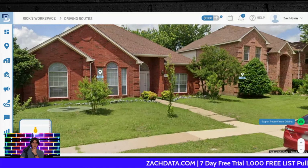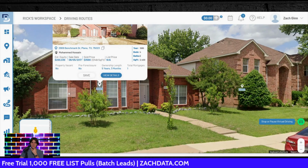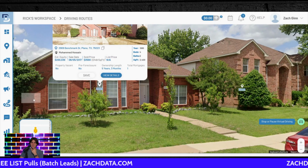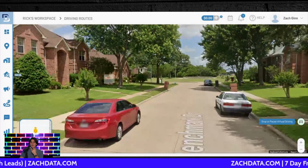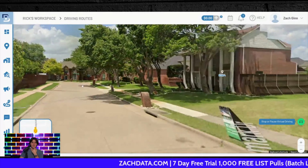I could add that lead on there, but I probably wouldn't. But if I was going to, I just click this one right here. Just start adding on. This is 5 years ownership on this one, but it's not the worst house in the world to be doing. Now I can add that lead on here, and I can keep driving right here, right? Go and take a left.